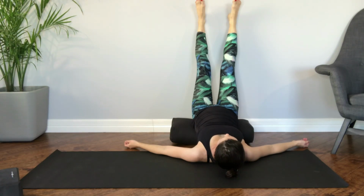So as you get into the position, let your breath relax, stop controlling your breath, and just start watching it. Let your body feel heavy on the ground. Let the muscles of your face relax. Your jaw open slightly.